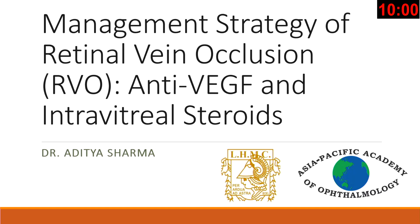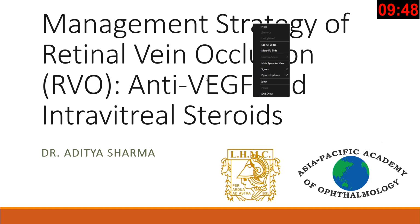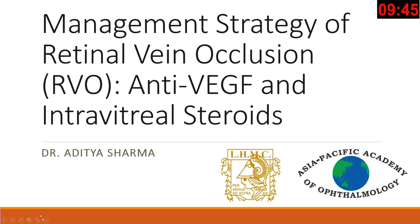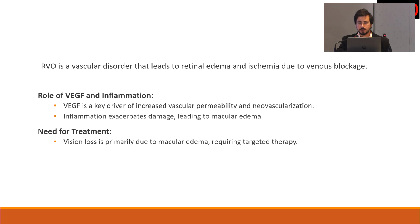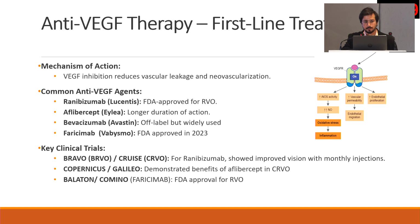I'll be discussing the management strategy of retinal vein occlusions, mainly anti-VEGF and intravitreal steroids. As we have learned by now, RVO is a vascular disorder leading to retinal edema and ischemia due to venous blockage. The main culprit here is the VEGF molecule, which is a key driver increasing vascular permeability and neovascularization. Also, ongoing inflammation exacerbates the damage, leading to increased macular edema. The vision loss experienced by the patient is primarily due to macular edema, thereby requiring targeted therapy.